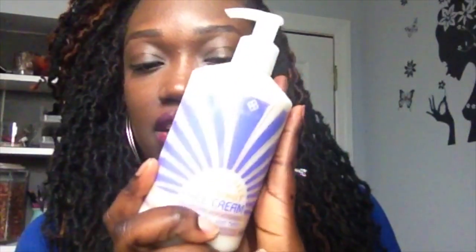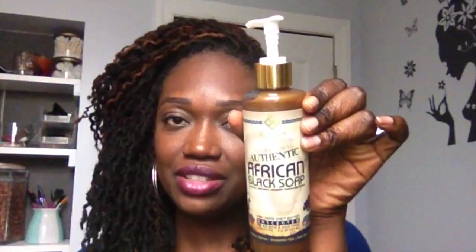So I have these in my hand, and I'll show you both products. I actually got 3, like I said, but these are the skincare products. The first one is the Everyday Coconut Face Cream, the nighttime replenishing cream. That's what it looks like. This is the Authentic African Black Soap. This is the unscented black soap, in the liquid form. That's what it looks like.